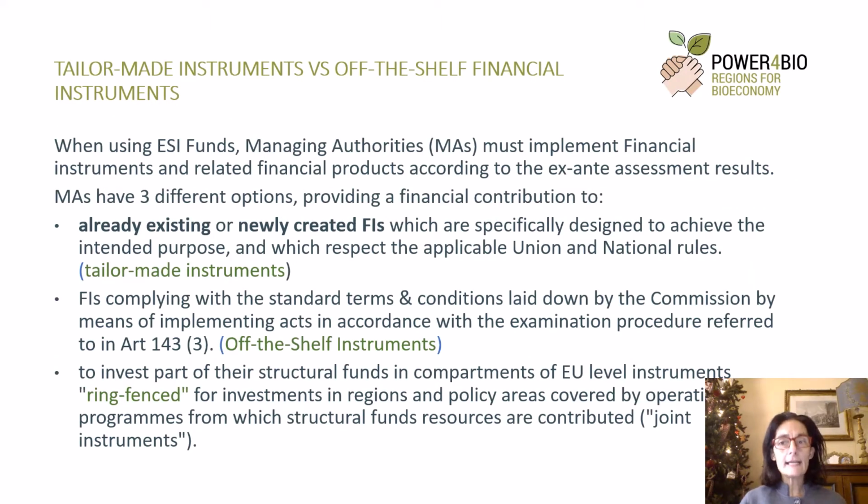According to the results of the ex-ante assessment, the managing authority has all the required information to select the most appropriate, the most suitable financial product to be delivered to the final recipients, meaning loan, guarantees, or equity schemes, or maybe a mix of those products.